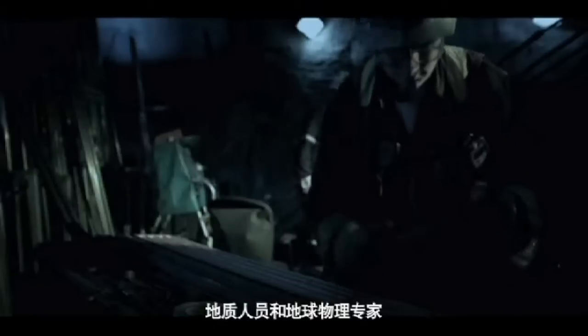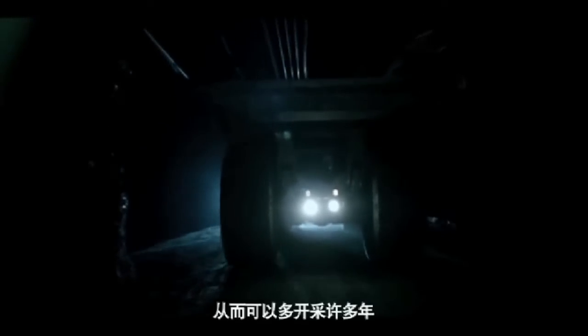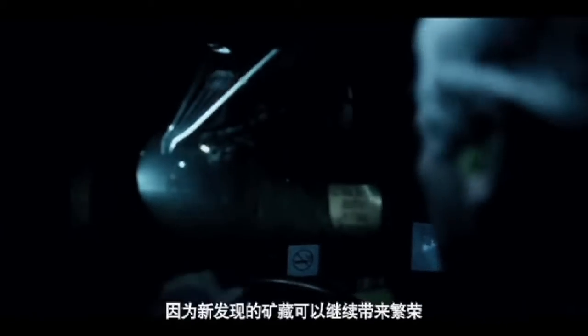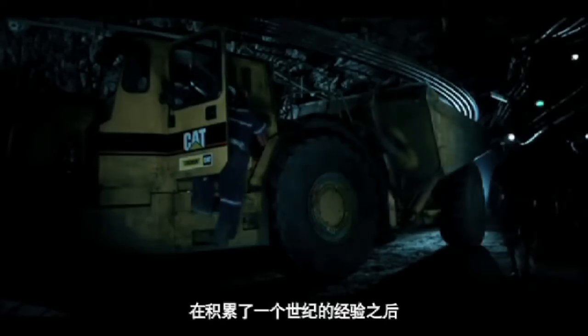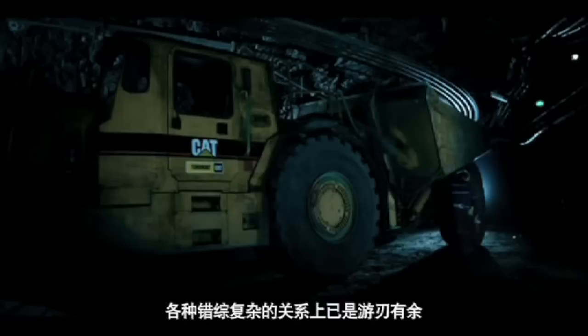At this advanced underground exploration station, geologists and geophysicists are using sophisticated tools to look deeper into the rock. If all goes according to plan, the new underground expansion will double the amount of ore in the mine, adding many more years of productivity. All this is good news for Sudbury, where new discoveries bring renewed prosperity. With a century of experience, the city is well versed in managing the complex and challenging relationship between a mine and the local community.